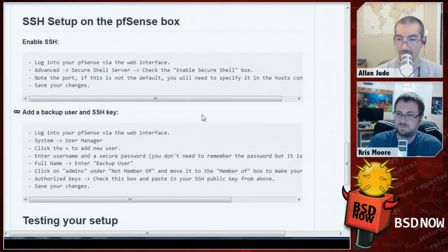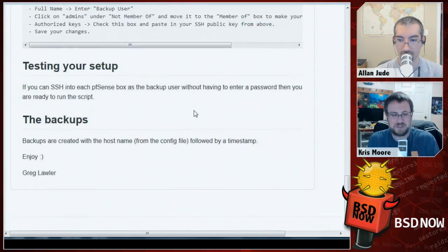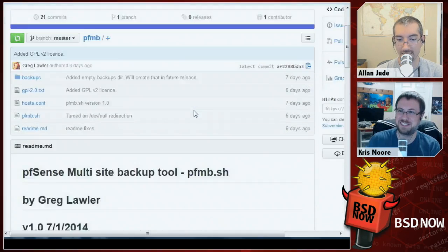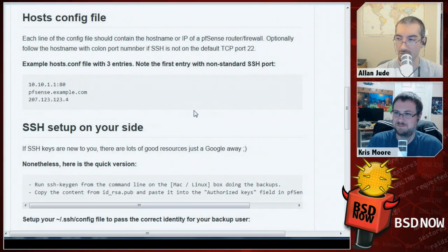so that if your pfSense hardware ever dies and you replace it with a new one, you still have your config laying around. You don't have to try to remember what that weird rule was you put in 3 years ago, that one edge case. And you can also use it to pull down the configs onto your main laptop or desktop or whatever, where you can then use Tarsnap to back them up.